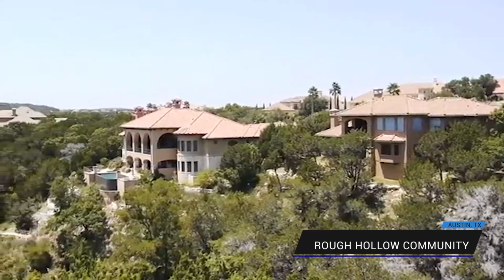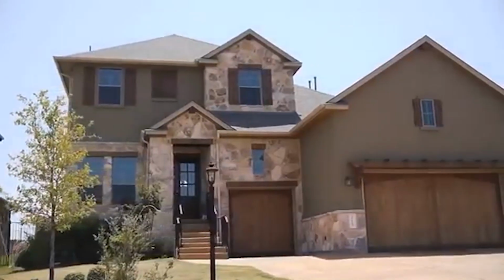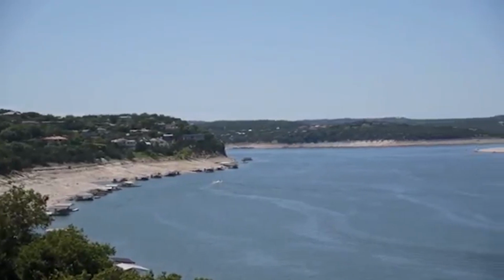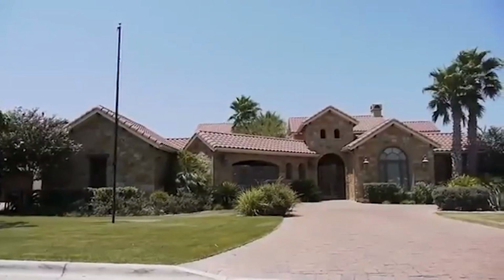From there, let's go a little bit further west down 71. We're going to hit Spicewood. Some parts of Spicewood still feed into Lake Travis ISD. If we're looking for a lower price point, we go down Highway 71, hit Spicewood, and we can probably find a home in there. $650,000 to $1.2 million would be reasonable. All right, so we've covered West Austin.